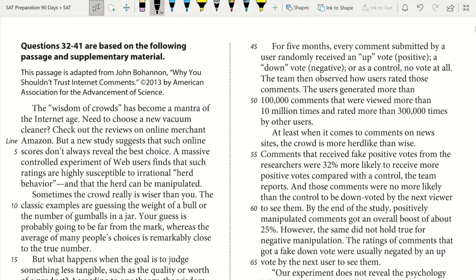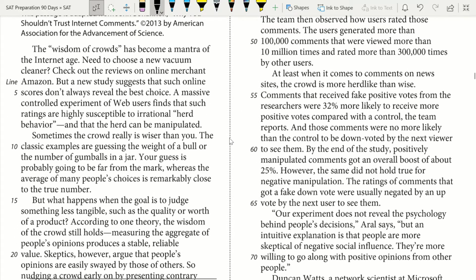A massive controlled experiment of web users finds that such ratings are highly susceptible to irrational herd behavior and that the herd can be manipulated. Sometimes the crowd really is wiser than you. The classic examples are guessing the weight of a bull or the number of gumballs in a jar. Your guess is probably going to be far from the mark, whereas the average number of people's choices is remarkably close to the true number.